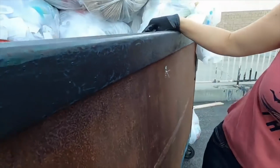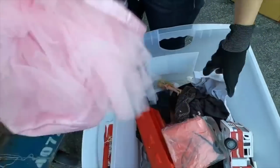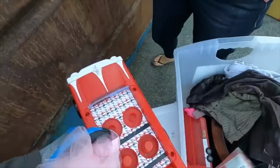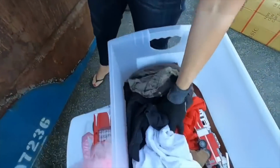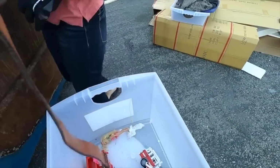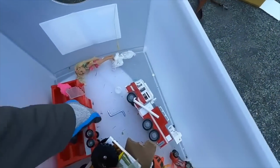Alright. Here we go. Look, you got a tutu. Oh, that's a purse. Okay, you got a purse. I like this car here. We could take these clothes over to that one thing. Yeah, we'll take the clothes separate. That belt will be with the clothes.